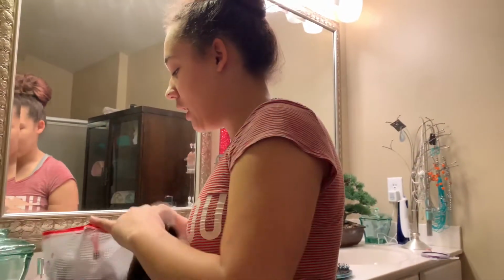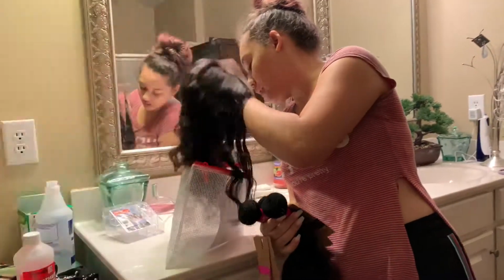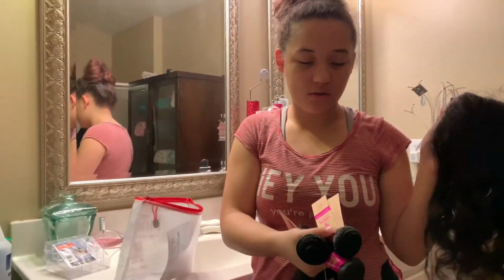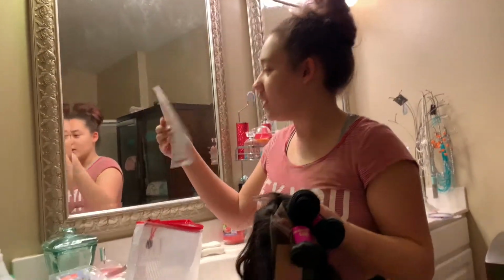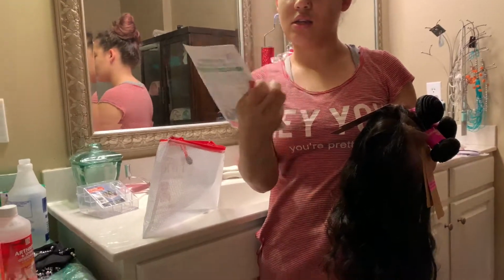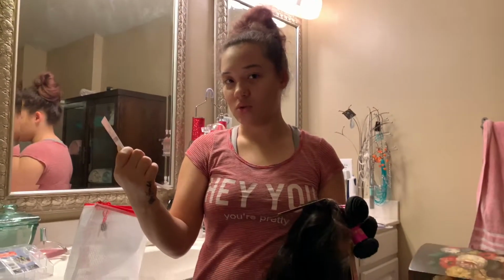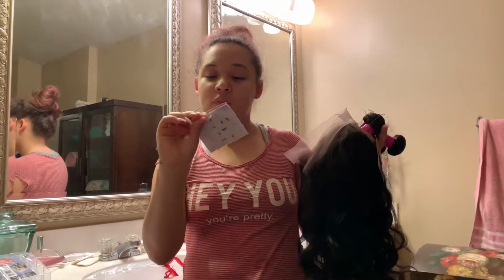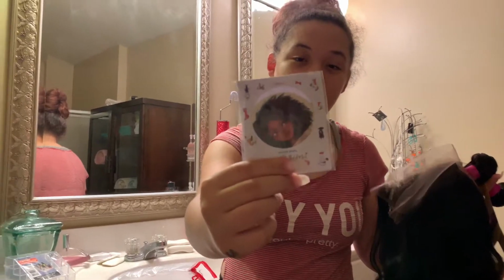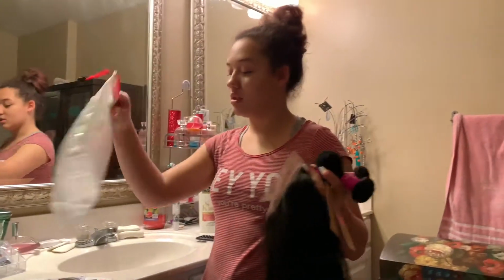So let's get to the actual inches. Well, let's talk about what comes in. Okay, so of course the bundles. I have three bundles here, as you can see, and a frontal. And it came with this little sheet that says Tinashe Hair, only high quality, and lets you know the Tinashe official store. And this is a hand mirror, which is pretty cool, because look at that. It has a black girl on it. So that's everything that comes in this bag.